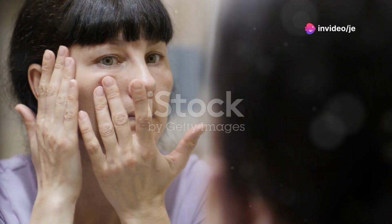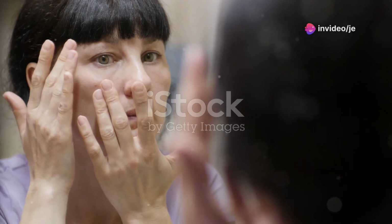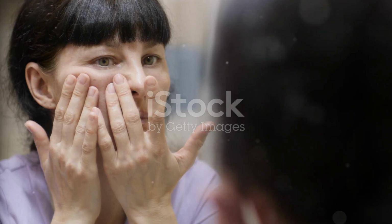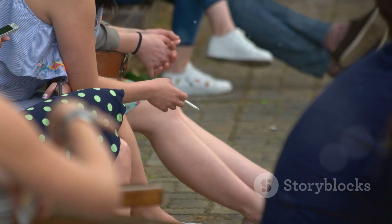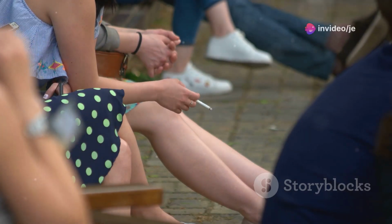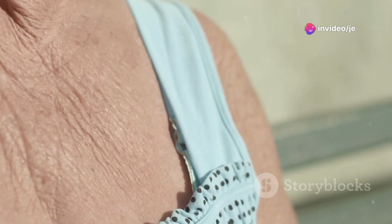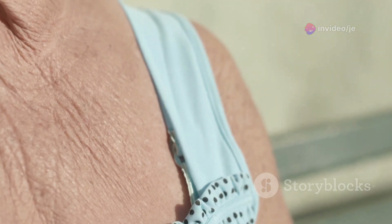We've talked about the good habits, but now it's time to address the not-so-good ones, the habits that can sabotage your journey to youthful skin. Let's start with smoking. We all know it's terrible for our health, but it's equally damaging to our skin. Smoking accelerates aging, leading to wrinkles, dullness, and uneven skin tone.